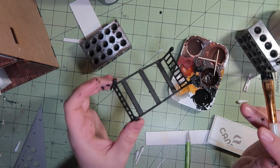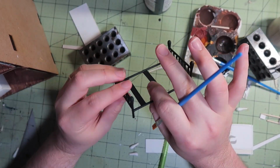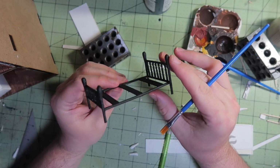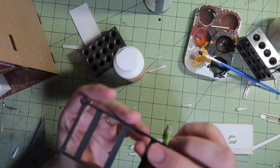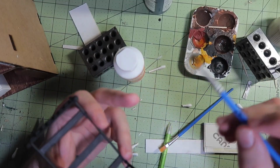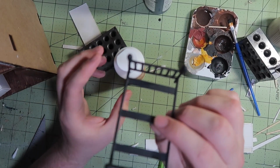Yep, I'm going to let this dry, and then I will check to see if I missed any other spots. I'm pretty sure I got every little bit of this painted black. I really need to double check though, because I'm about to do the Mod Podge layer. Cast iron. Well, this isn't cast iron, but it's meant to look like cast iron. Usually it's kind of shiny because it's metal, and I want this to be shiny.